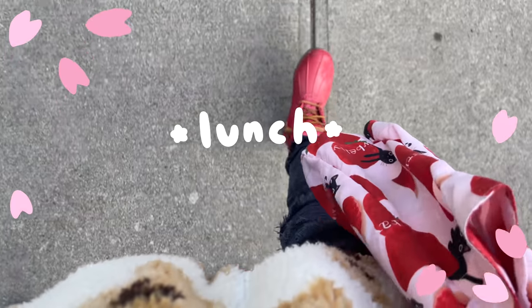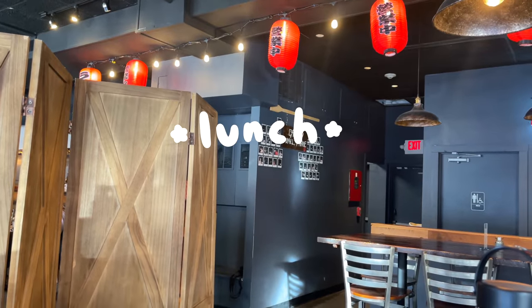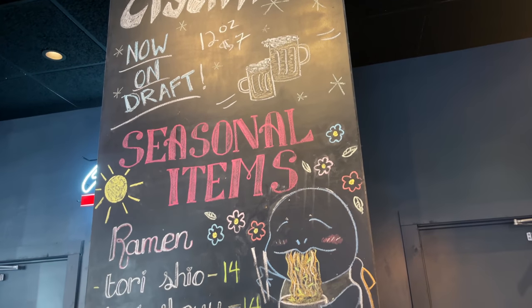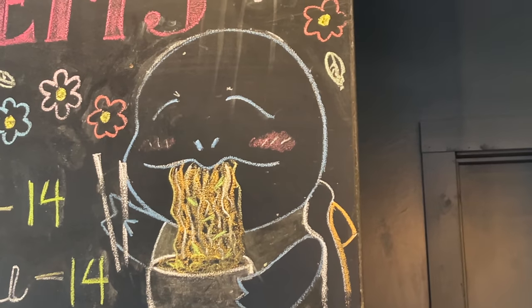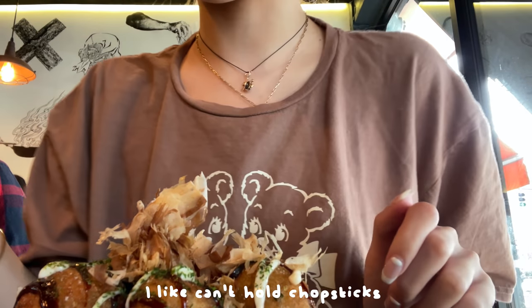We decided to go up to Thayer and get ramen, which we've been trying to do for the whole semester, but no one's been in the mood for ramen all at the same time. And so we came here. This place is really good. They have a really cute Squirtle on their little chalkboard, so I appreciate that. But I got some takoyaki as an appetizer because I love takoyaki. Oh my god, I can't hold chopsticks.